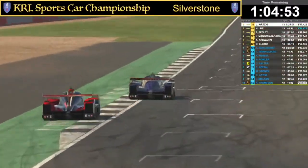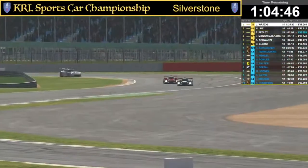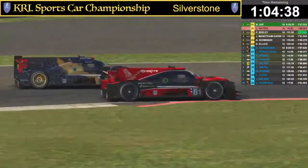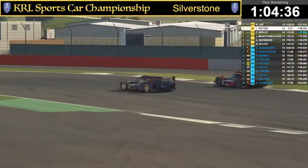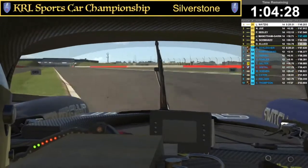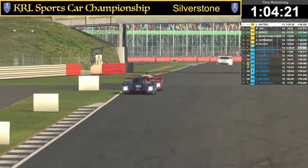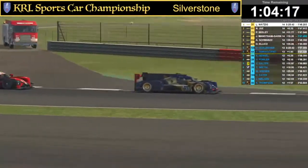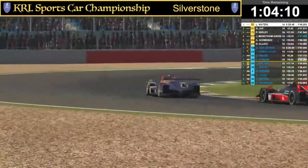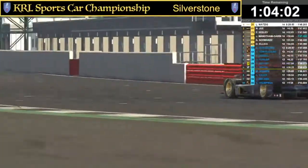And a little bit of a wiggle on the rear end as he tried to get the power down there in Club. Chris Thompson well out of the way of this battle for first. And another jump into Village. Nathan on the inside, but as they go to the loop, Lars will have the inside. And back in the lead. This will not be helping the tire wear, I can tell you that. But we're loving it here.